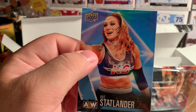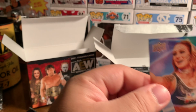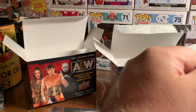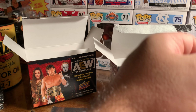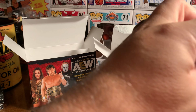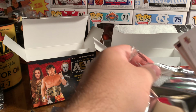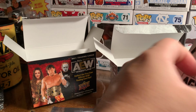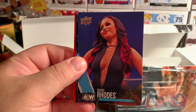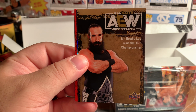And then Chris Statlander, she had an awesome entrance this past week. Looked like Rogue from X-Men. Pretty cool to see. X-Men's my favorite comic series, and of course Wolverine is my favorite superhero, or whatever you want to call him. Favorite badass, really. All right, Chris Jericho, Brandi Rhodes. Ooh, a gold Brodie Lee magazine.